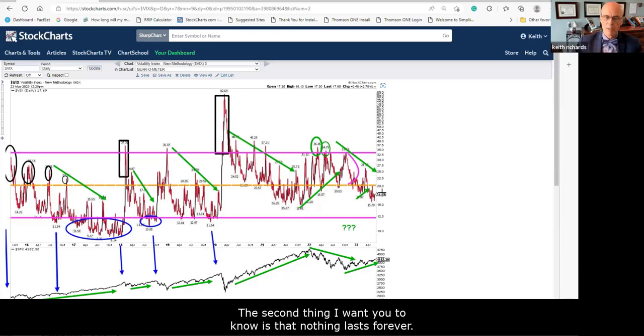The second thing I want you to know is that nothing lasts forever. And you can see after a period of, say, rising volatility, that eventually ends. After a period of falling volatility, that eventually ends. And this happens over and over on the VIX, because if there's one thing you can say about human neurosis, it's that it never goes away. So either we're optimistic as all get out, or we're pessimistic as all get out.